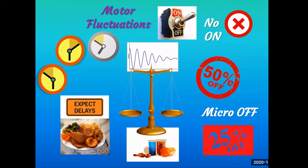And sometimes you'll pick up on this effect of the high protein roast dinner when people say that every Sunday afternoon they find it terribly difficult to move, and they've had to stop going out to have pub lunches, back in the day when we could do those things, because they felt so immobile after a meal. So there are many things that can influence the impact of the drug. It's not just a matter of taking it.